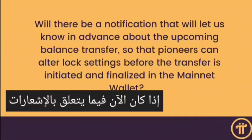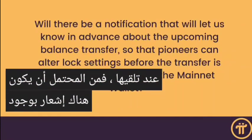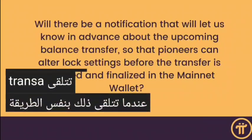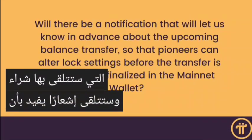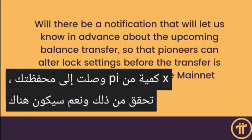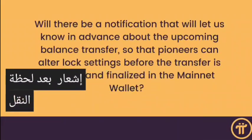In terms of notifications when you receive, probably there will be a notification. There are currently notifications to people on the Pi browser when you receive Pi. In the same way, you will receive a notification that says X amount of Pi arrived in your wallet. Go check it out. And yeah, there will be a notification at the moment of transfer.